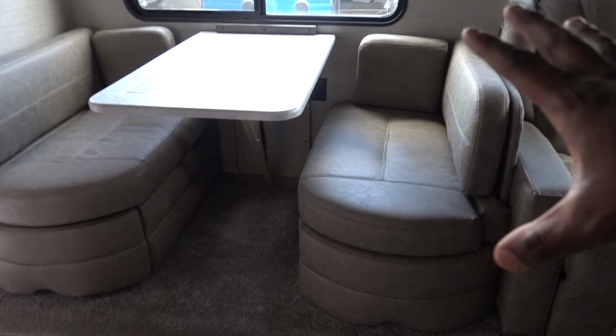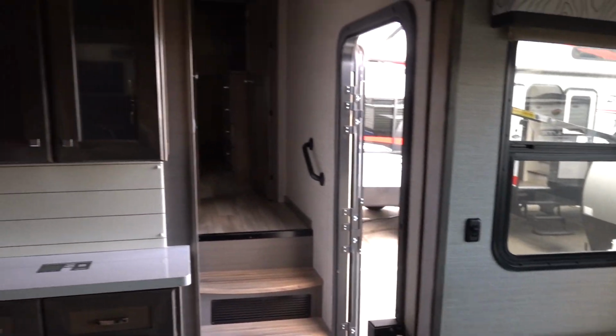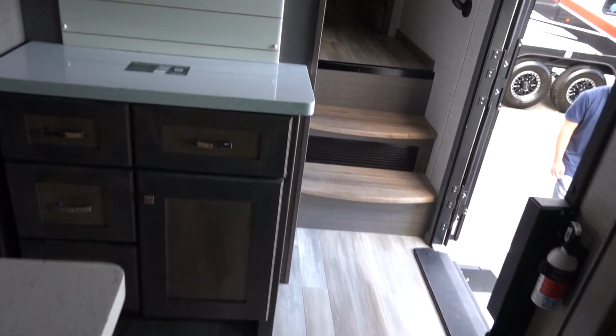And I love the dinette too. Look how they have it set up. Now, at the time when I did this video, I did not notice that those were drawers that you can pull out from the side of the couch. So you do not have to pull the lower cushion off to get to the storage. They're actually just drawers below the seating. But yeah, look at all the storage you have in this rig.